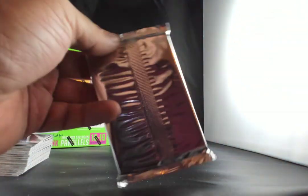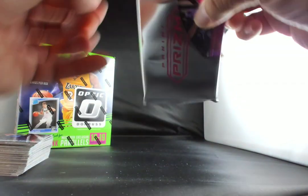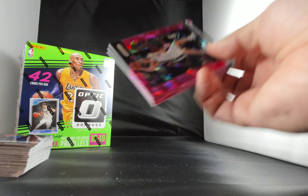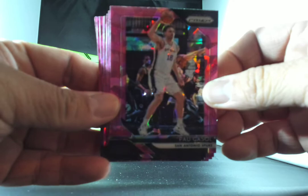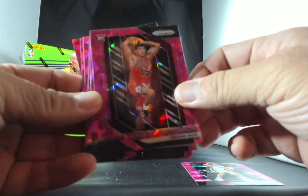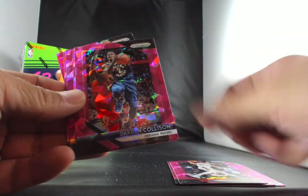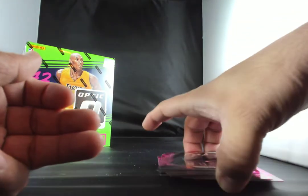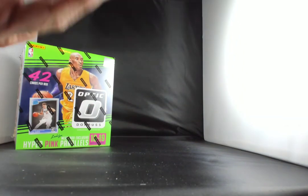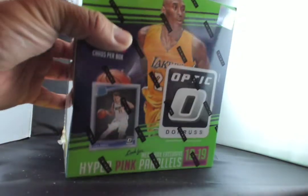This feels thick. Let's see what we get in here, though. All right, we got Paul Gasol. Chandler Hutchison, Thon Maker, Jordan Bell, Derrick Collison, Stanley Johnson, Robin Lopez, Otto Porter, Zach Randolph, and Avery Bradley. Hey, that wasn't the best. All right, let's get some Optic and see what's going on over here.